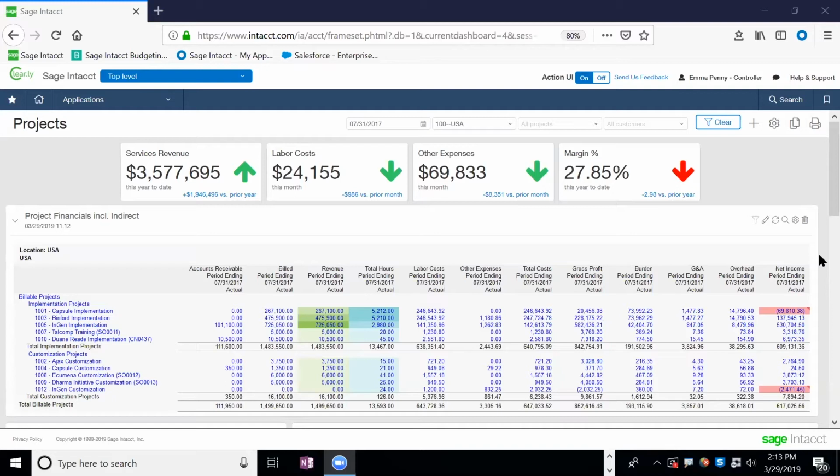So what we're looking at today, I've signed in as Emma, the controller, who's also a project manager. Now, Emma has a dashboard with all the information she needs to track on all of her projects under her supervision. So if we start at the top, we've got some nice performance cards or KPIs that Emma likes to track as far as labor costs, services revenue, other expenses, etc.